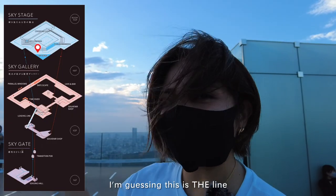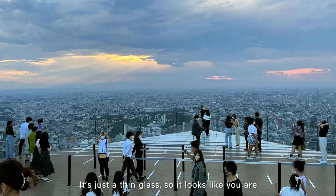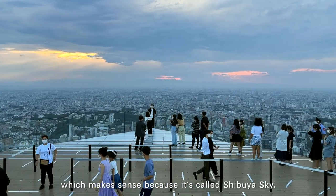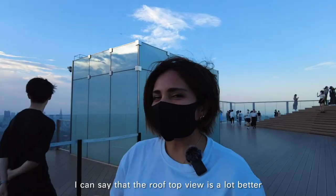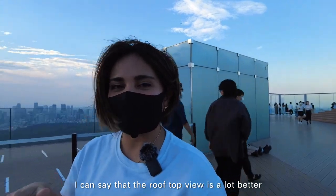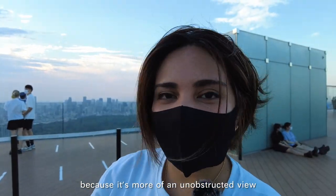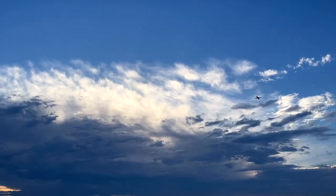I'm guessing this is the line to get your picture taken. It's just a thin glass. So it looks like you are basically in the sky, which makes sense because it's called Shibuya Sky. It's beautiful up here. Well, I can say that the rooftop view is a lot better than the one in Mori Tower in Roppongi Hills because it's more of an unobstructed view through the city. Whoa.